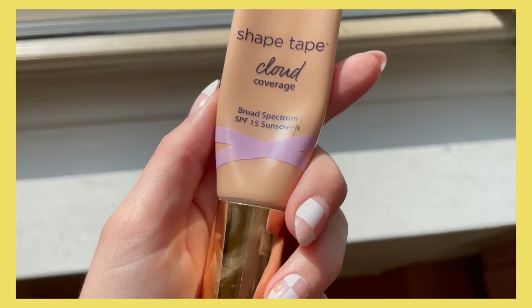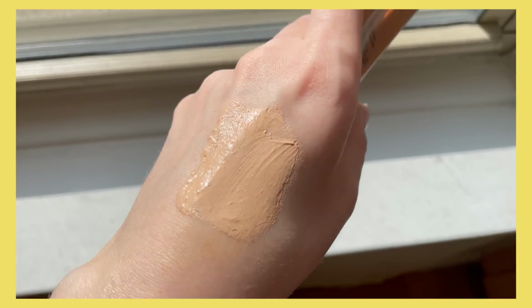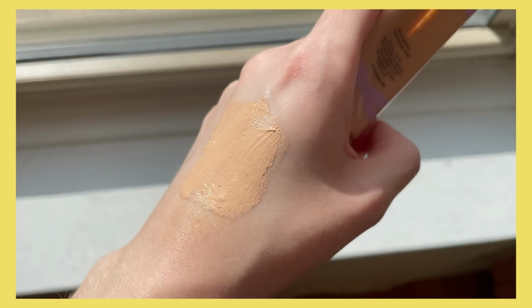I have mine in the shade 20B Light Beige. When I have the slightest bit of tan, it's my perfect shade match. When I'm at my absolute most pale, it's a little bit too dark. And this is, okay, if you are familiar with either the e.l.f. Camo CC, now hear me out, I hate the e.l.f. Camo CC, so keep listening, I'm not done yet, but e.l.f. Camo CC or the It Cosmetics CC Cream.